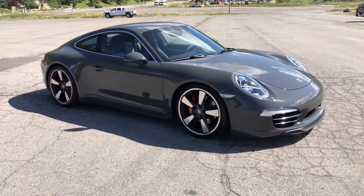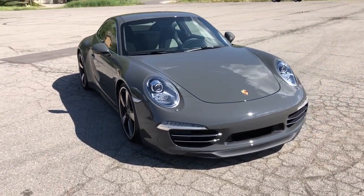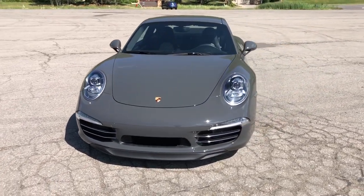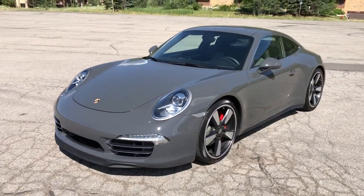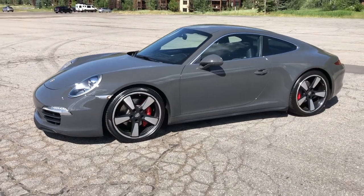Now, this vehicle is equipped with the naturally aspirated 430 horsepower, 325 pounds of torque, 3.8 liter H6 motor. And then you've also got the very rare 7-speed manual transmission.